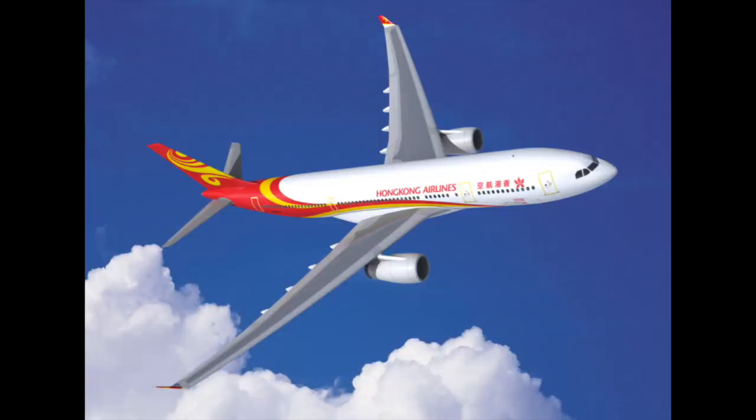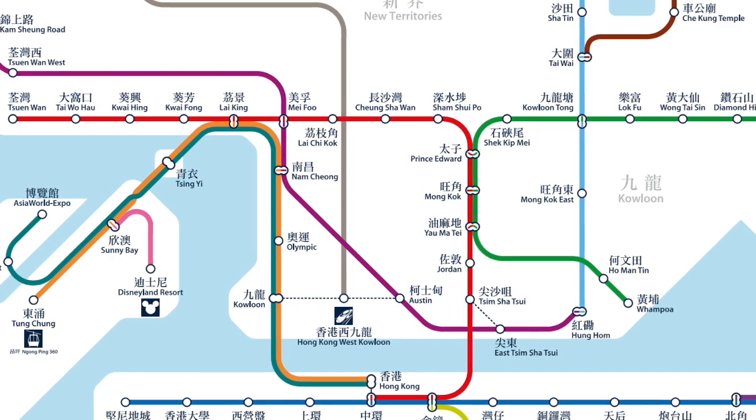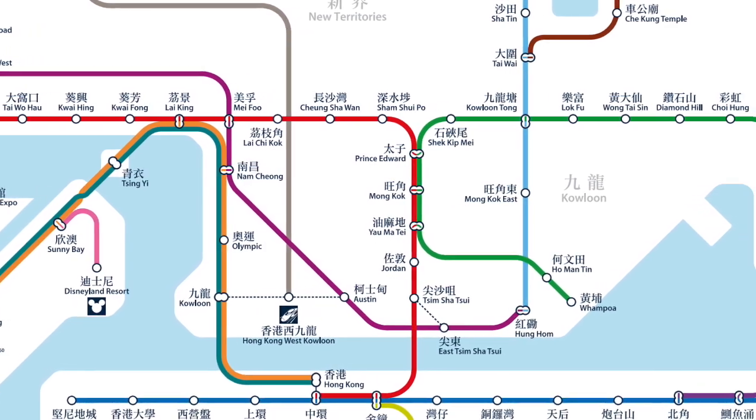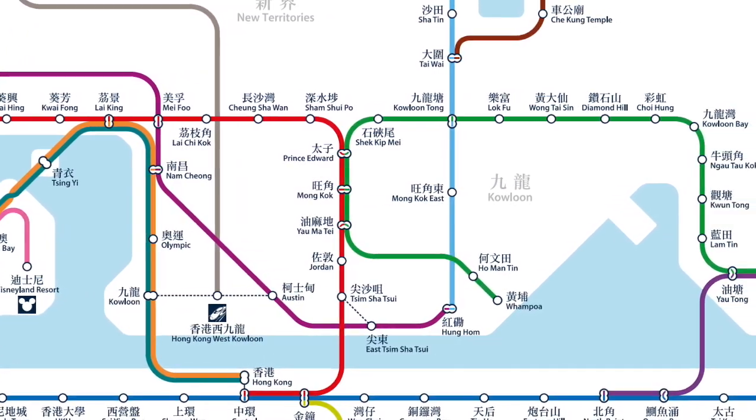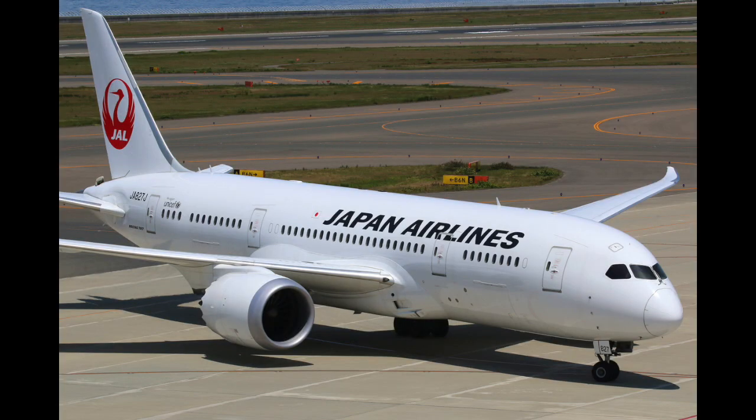Now, I've been to Hong Kong before, and the transit system was also very straightforward. More lines than Toronto and Vancouver, but very clear and concise to read, transfer points were easily marked, and I didn't have any problems. Now, let's finally all get on a plane and go to Tokyo, Japan.